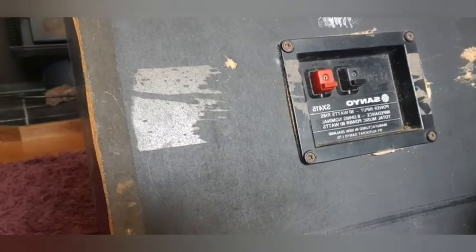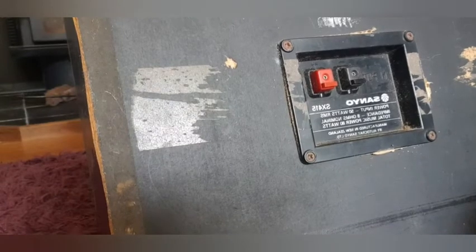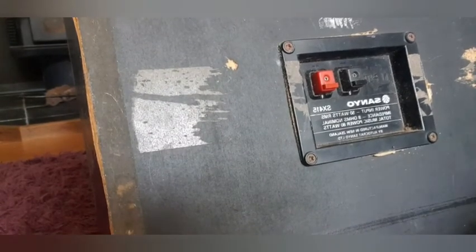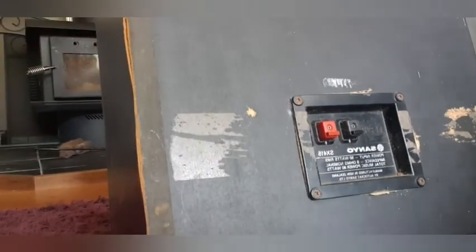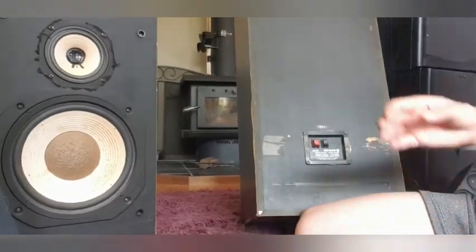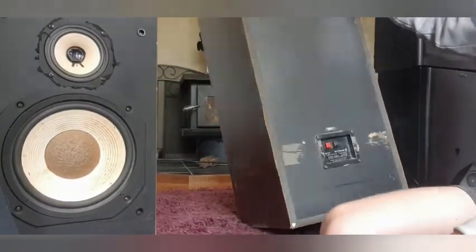Manufactured in New Zealand by Auto Crate Sanyo Limited. Ooh, nice. Shout out to Sanyo. Wow. Sanyo makes some really, really good stuff. Really, really good speakers.